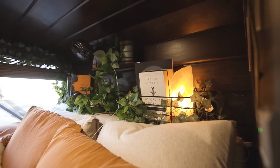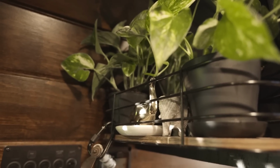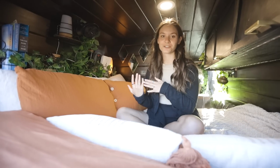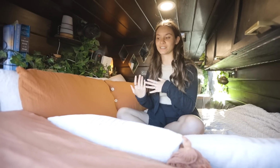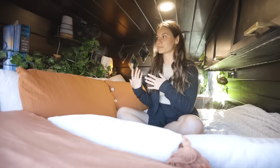And then you are seeing my absolute favorite corner. This corner transports us to a home, to a coffee shop. It's so comfortable. And throughout the build, we built this with my dad and brother. And I feel like this corner just means so much to us because there was so much going into just making this corner perfect.